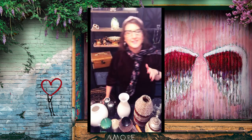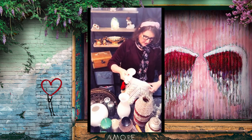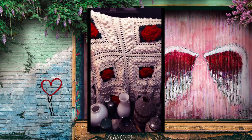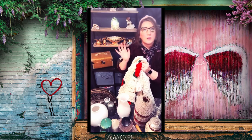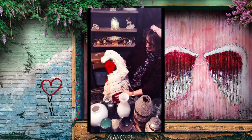Easy things. Okay, so here is a big afghan. Oh, stuff is heavy. It's really pretty. I am definitely going to wash this carefully. I have a really bad habit of washing antique items and ruining them. So with the red, oh.